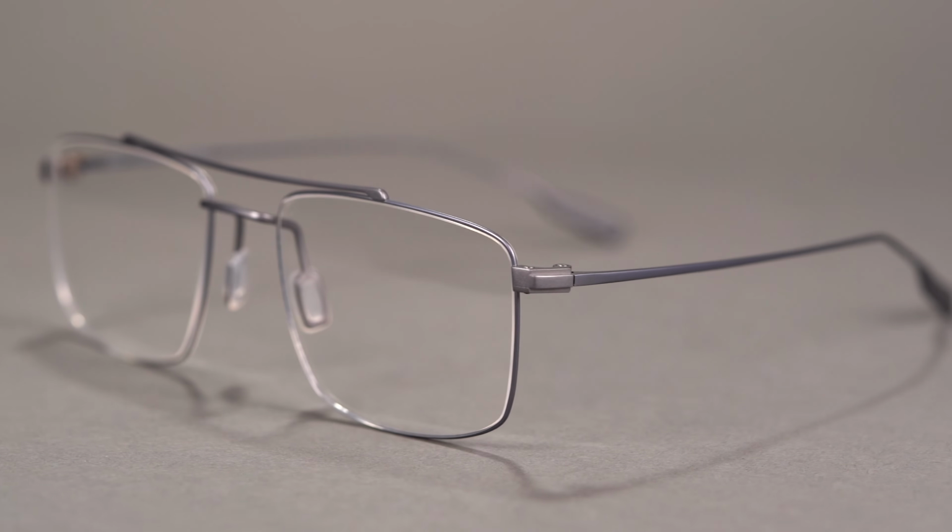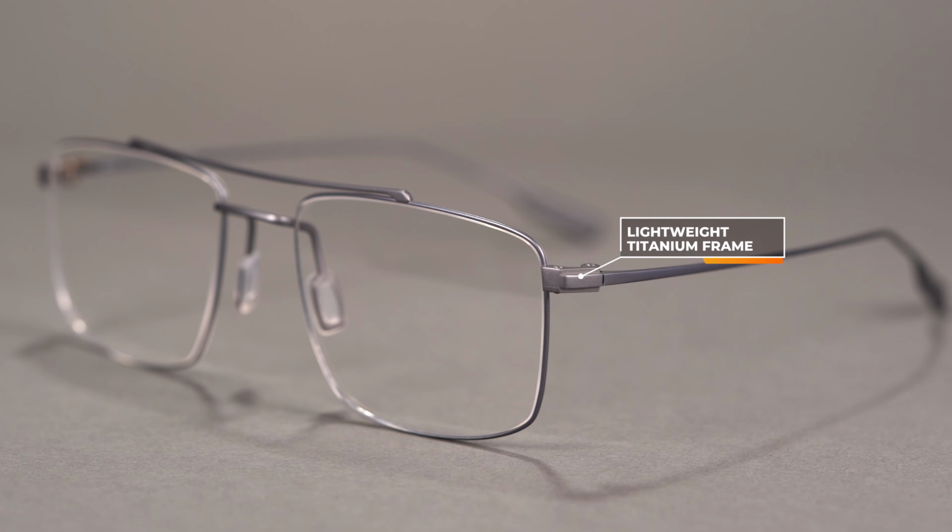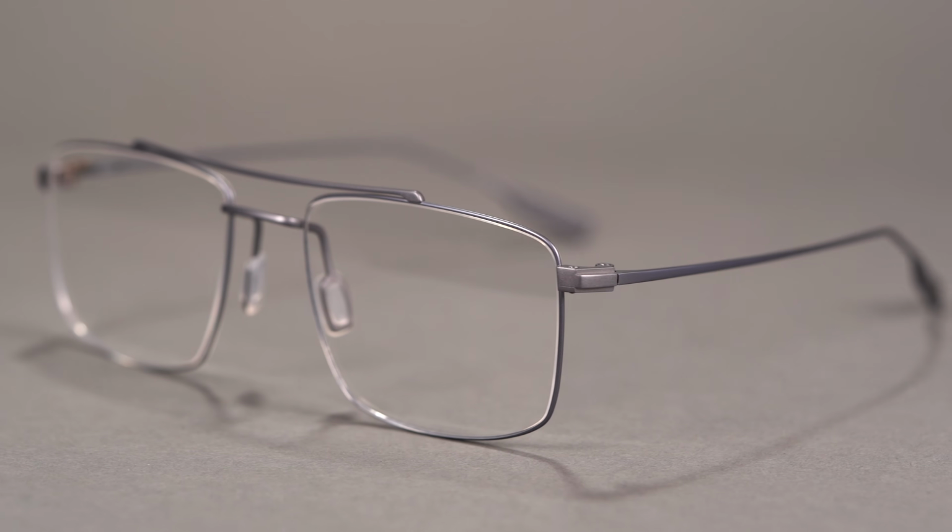It also is amazing for gaming because it is titanium, so very, very lightweight and also very durable. Extremely low profile. The temples are about as thin as you can possibly get, with a little bit of extra thickness at the tip, but it makes it very headset compatible as well.